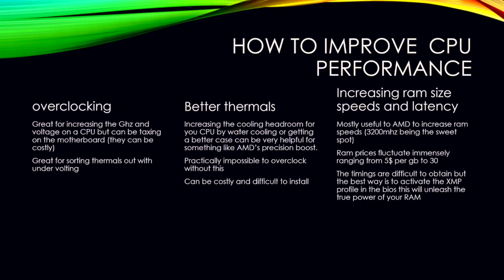Increasing RAM size, speeds, and latency. You're probably thinking, why would this matter to my CPU? So the way RAM works is it communicates with your CPU to give your CPU quick access to randomly accessible memory. So let's say you're loading up a game like Call of Duty, and you need to load the map. You need to load certain parts of the map and unload other parts of the map. This will be less intensive on your CPU. This is why they do it.